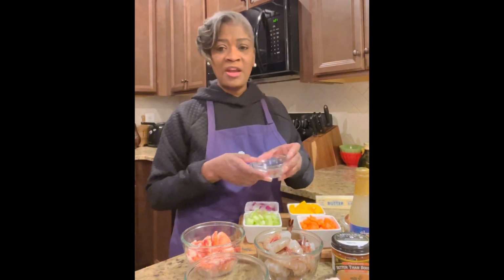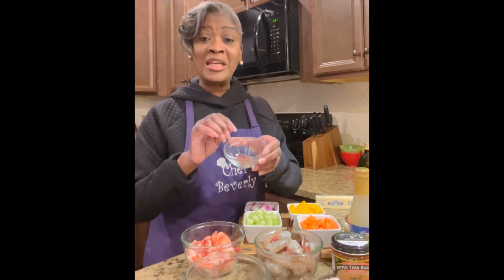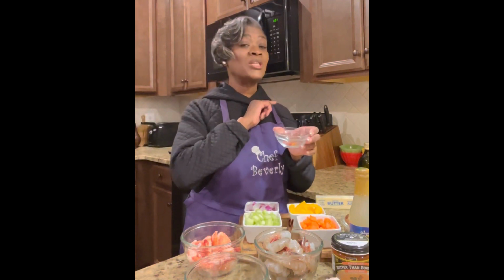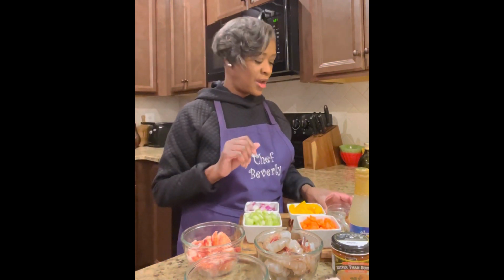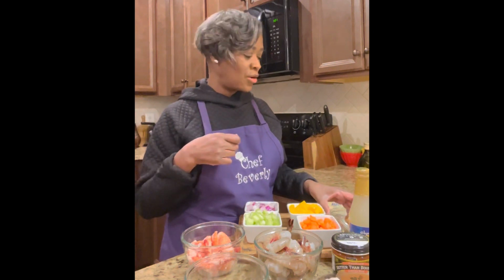This is one of my favorite, saffron. And this is saffron that I got from Egypt. So I went to Egypt in 2021, and I still have some of the spices, but this is one of my favorite. Saffron is expensive, so we have to use it wisely. So I don't know if I'll use all this, but I will taste it as I go along.